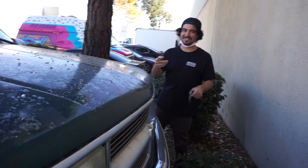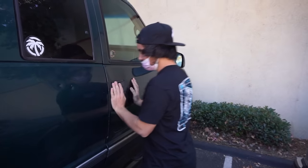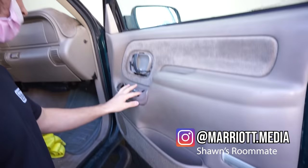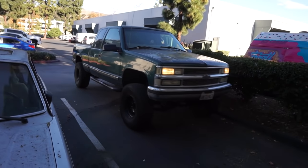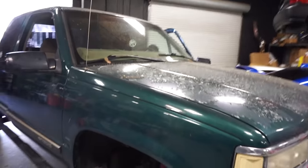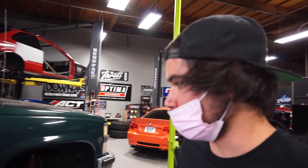Come on, you gotta unlock it from that side. Yeah, let's show them how bad this truck is. Dude, it's stuck. Look at all these door cards. It's trash. Actual buttons are missing. This thing's gonna transform, dude. Wait, I think I locked it. Damn, you think we should have cleaned the hood first? First off, this paint is just clocked out.